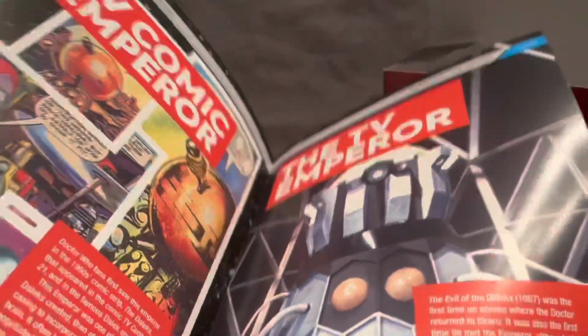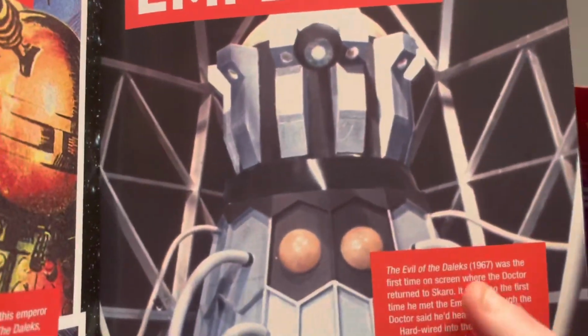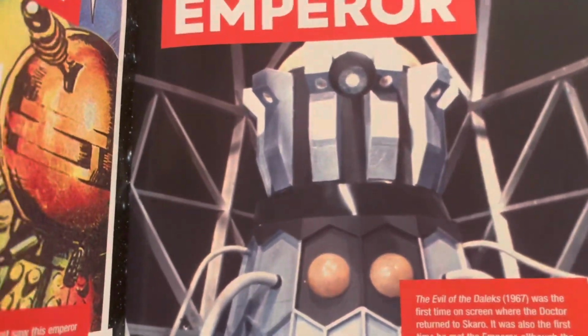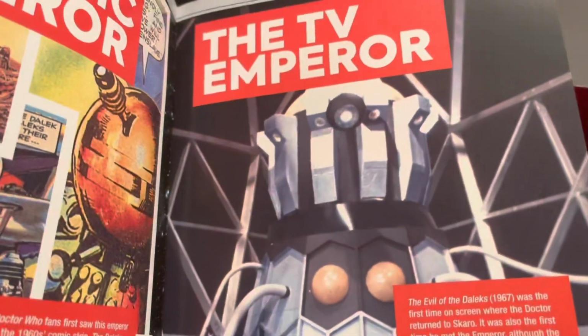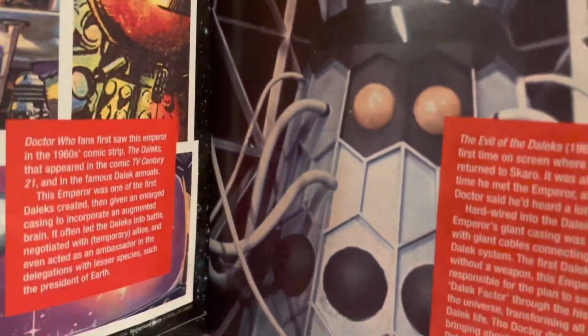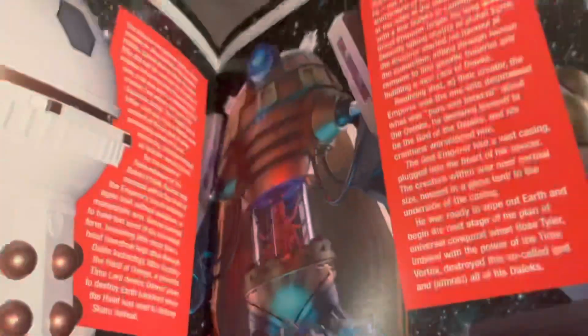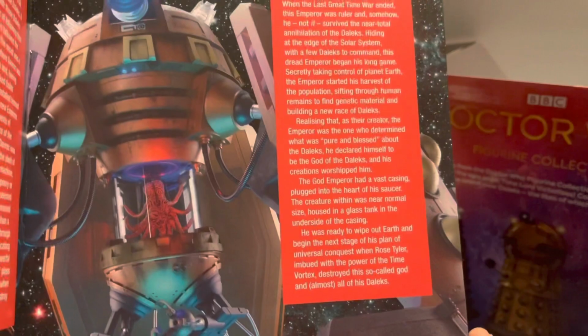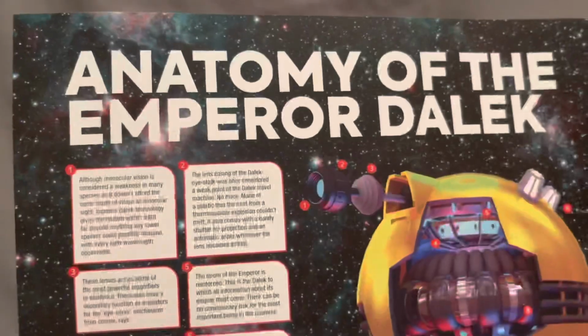Very nice. There's the Emperor as he appeared in, I think, Evil of the Daleks, which at the time of recording this has very recently been released as an animated series due to the lost episodes, with the exception of episode 2. So that's something worth getting if you can. There's the Davros version, so that's nice. So I think that's all in all a really, really good magazine to get your hands on, and I will be digesting it myself in the fullness of time.